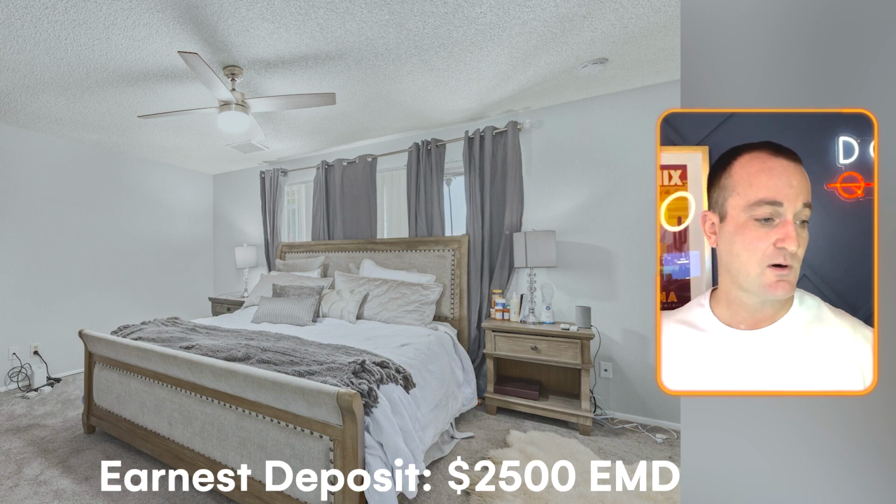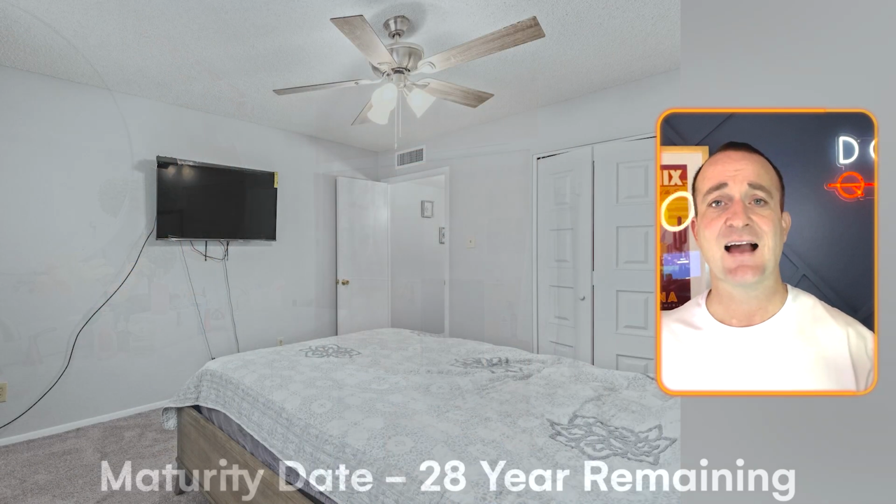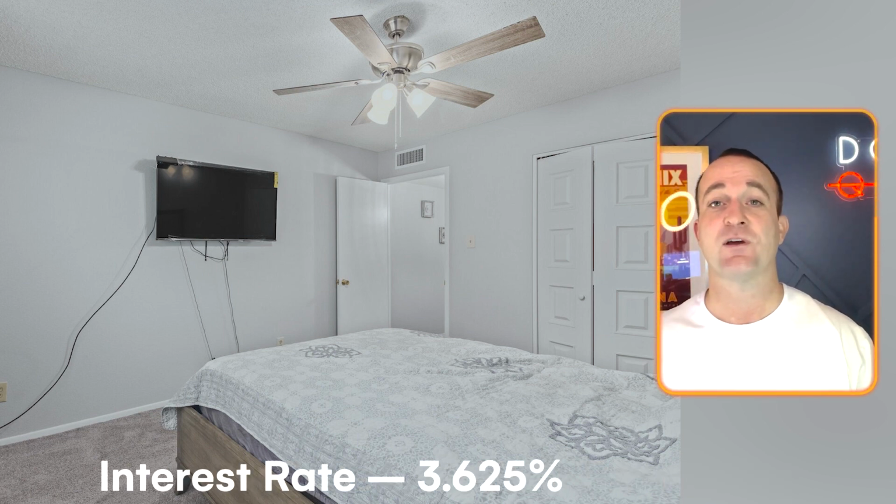Earnest money deposit's $2,500. The underlying conventional mortgage, this is one of the great parts of the deal and this is what allows you to cash flow so great, is $360K. It's got 28 years remaining on it. It's on a 30-year amortization, and the interest rate is 3.6%. Now, if you got a loan today, interest rates are about 7.6. That's about 4% higher. A quick and easy rule of thumb is that 1% interest rate difference accounts for 10% payment.